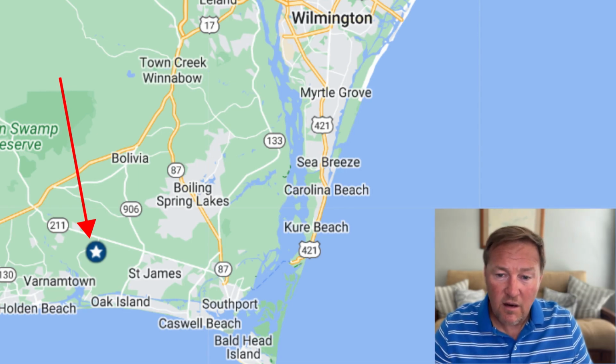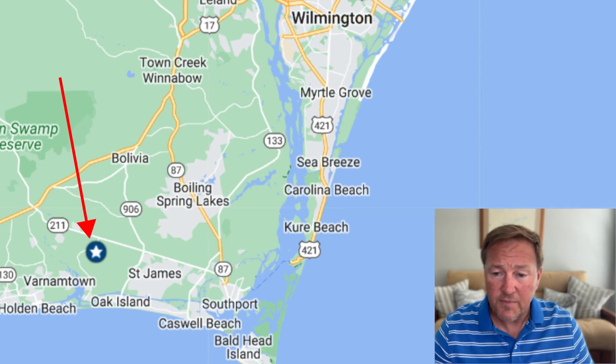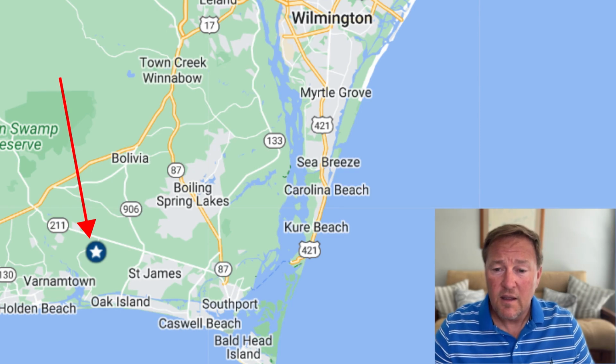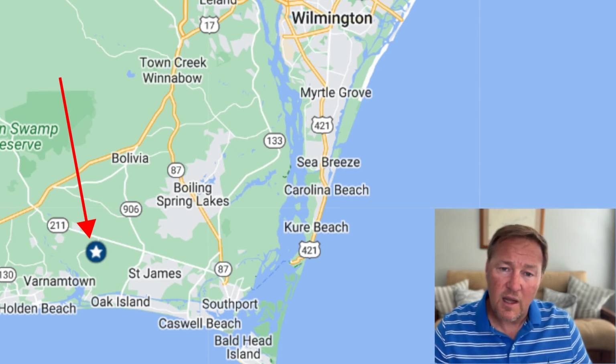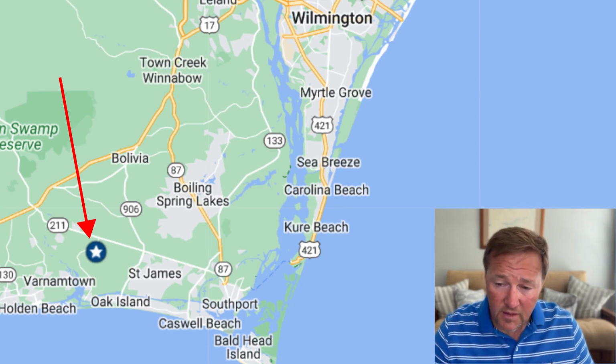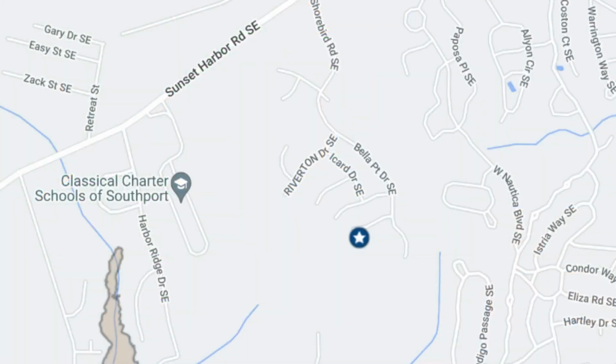It's down Sunset Harbor Drive, just a few minutes from 211. And as you can see, it's close to the Southport area, the Oak Island area, and it's about a 35-minute drive from Wilmington. But it's also about, I would say, a 30 to 40-minute drive to North Myrtle Beach as well. So you kind of have your best of both worlds in this situation here.